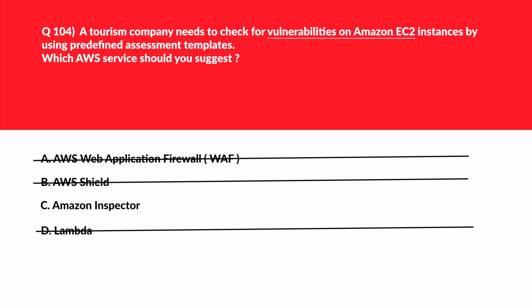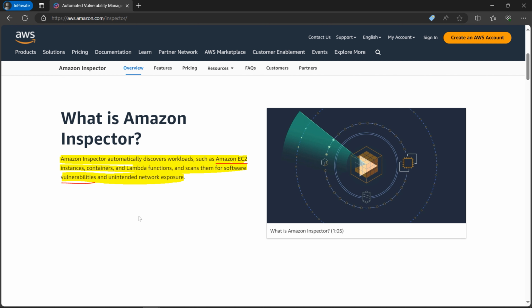Quick tip for the exam. Whenever the question is specifically about an EC2 instance and the question is about vulnerabilities, then think about Inspector and you should get your answer. Let's verify.